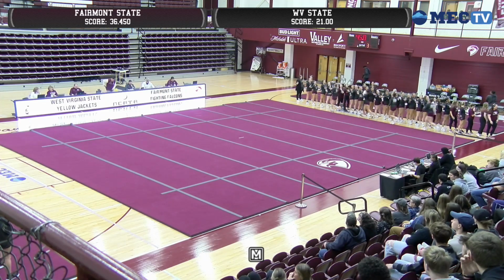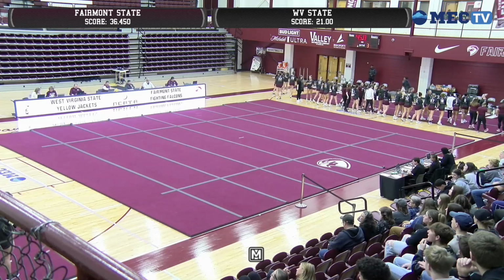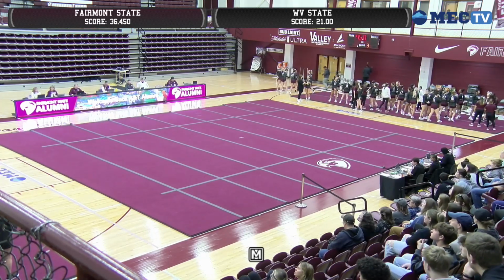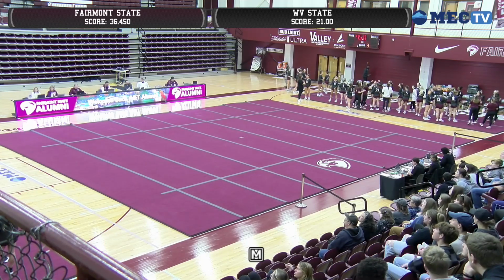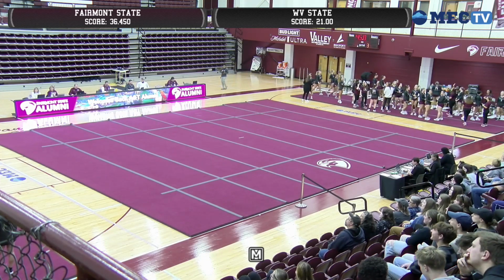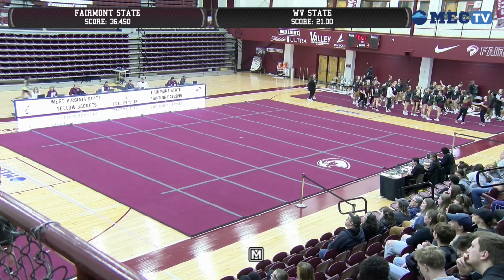Her body position is good, her knees are together and they're locked out. That is something that the judges are looking for on that full off. Is she getting a good reach? Is she setting? Are her knees together? And when she lands, how is she landing? Are her feet together? Is her chest up? There are so many different things that those judges are looking for. And some may say too many.